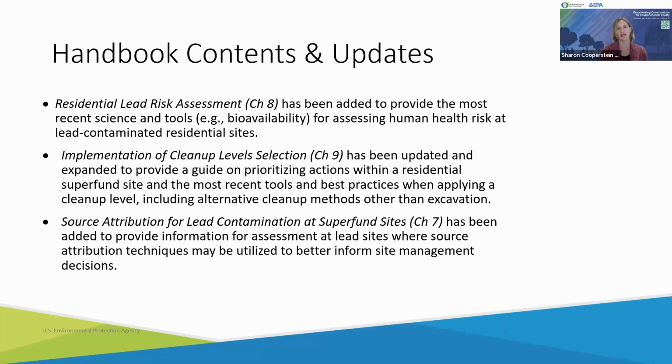We also added a chapter on risk assessment to provide the most recent science and tools, especially the updated tools for assessing bioavailability of lead at sites and assessing human health risk at residential lead contamination sites. Chapter 9 on implementation of cleanup levels has been updated and expanded to provide guidance on prioritizing actions within a residential Superfund site and to provide the most recent tools and best practices when applying a cleanup level, including alternate cleanup methods for other than excavation and hauling the contaminated soil.